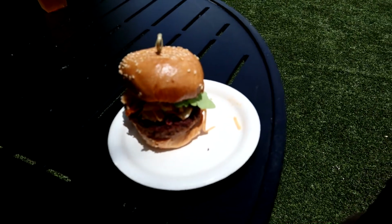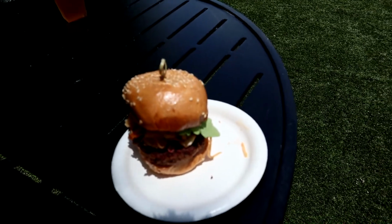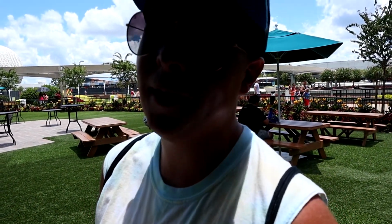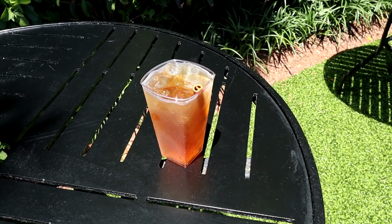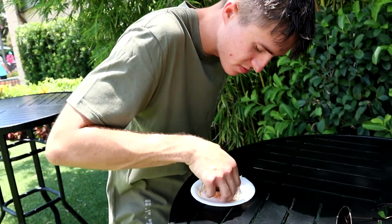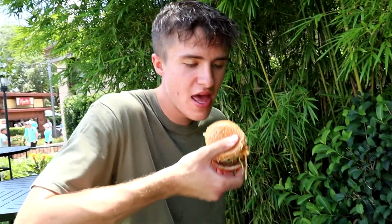So here at Earth Eats, we got the Impossible Burger Slider with wasabi cream and spicy slaw with a sesame seed bun. We also got a spiced apple twinnings of London chai tea with whiskey. All right, so I'm gonna try the Impossible Burger first. Here we go. It's kind of hard to eat. A lot of stuff going on inside here. A little spicy at first.